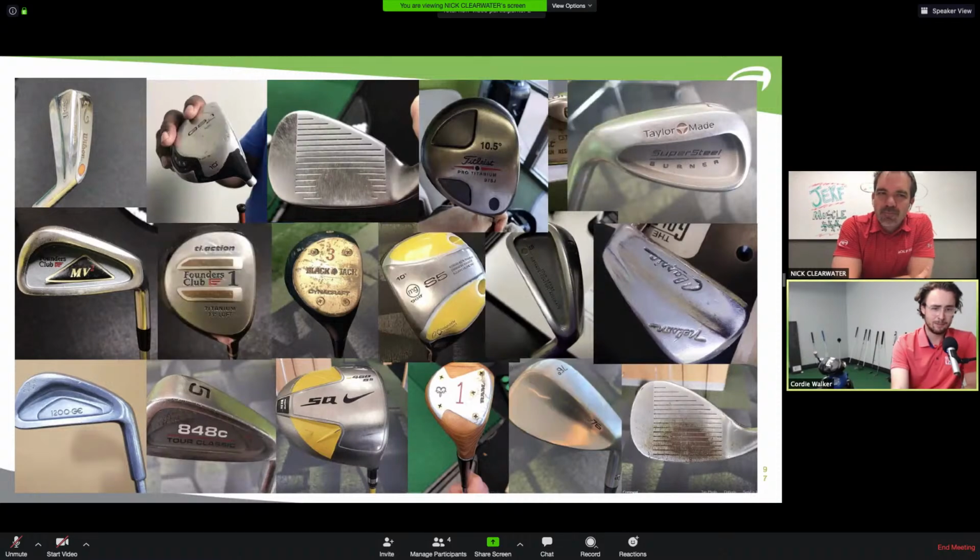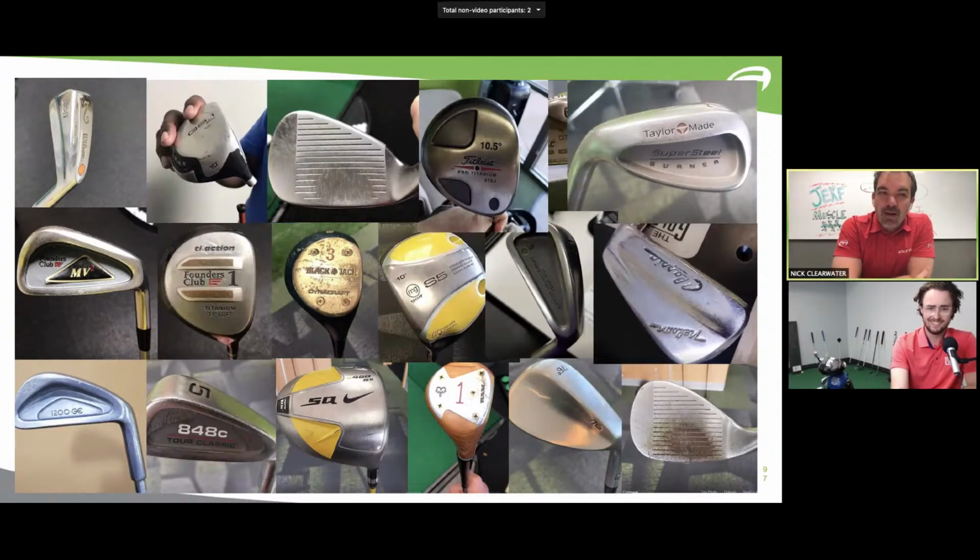These look like golf clubs. No, they don't. I don't know. Am I sharing my screen? These don't look like golf clubs. They maybe used to be golf clubs. These are clubs our students bring in.